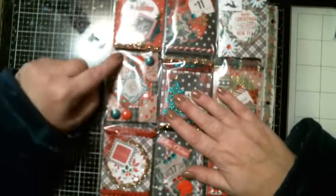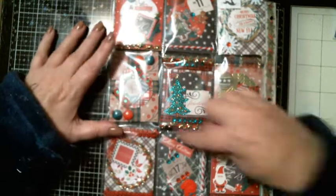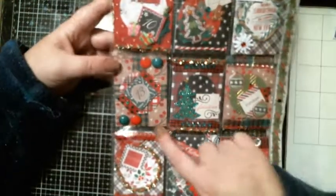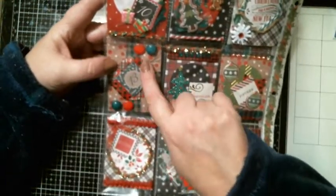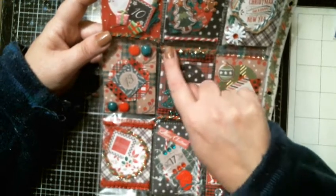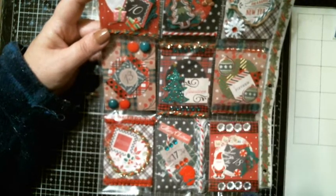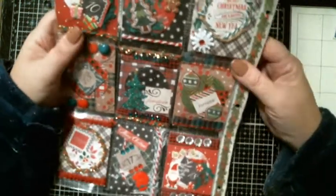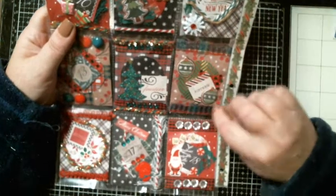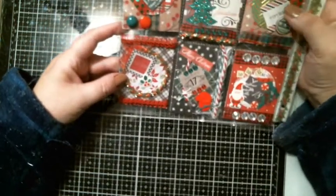Number 12. Number 13, we got little buttons. The circle, as you can see, the circle's a little bit better on this one. Number 13, got some mesh in the back. Number 14, circle. We got that ribbon from the Dollar Tree. Some more bling, a Christmas tree. Day 14. Day 15, we got some ornaments, some mesh, some ribbon. This is 14. 15. Oh, that was 15.